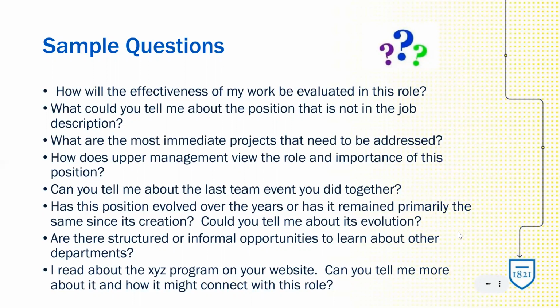So again, these are just examples of questions that show that you've done your research, that show that you're trying to make sure that this job and this company are a good fit for you and your life, and that give you an opportunity to highlight skills and strengths that you would like to reinforce at the end of the interview.